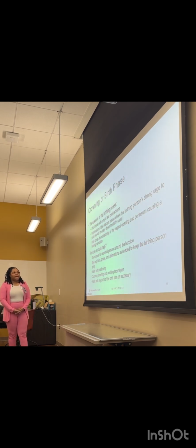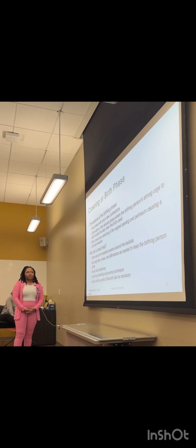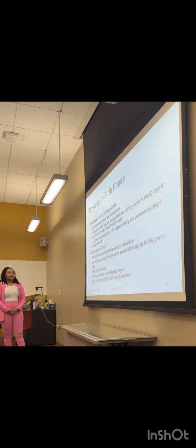Crowning or birth phase: a short phase with only a few contractions, a continuation of the descent phase where the birthing person's strong urge to push propels the baby down the birth canal. How can a doula help? Give space for essential persons around the bedside, and give pep talks, praise, and affirmations as needed.